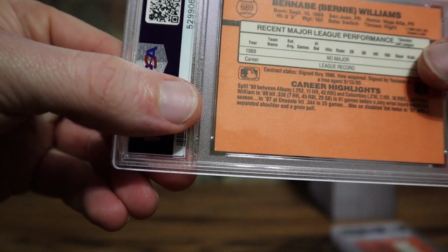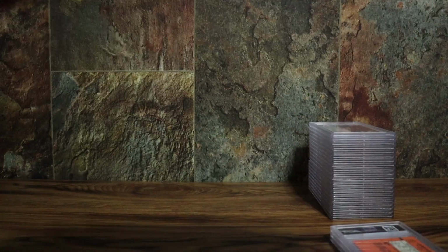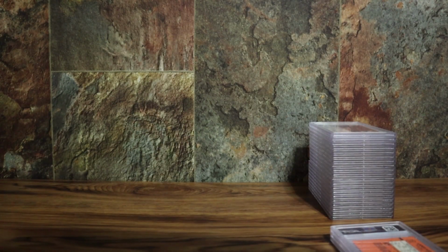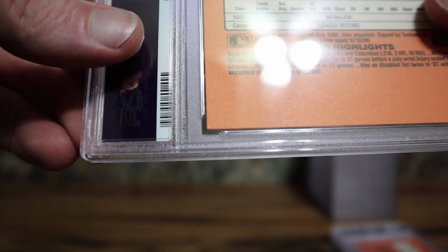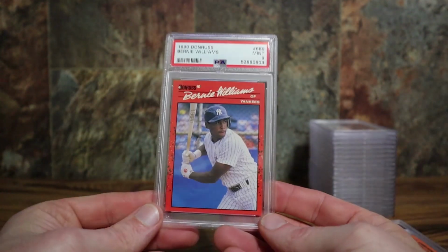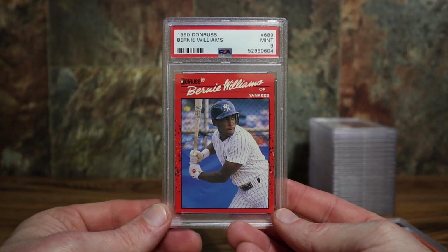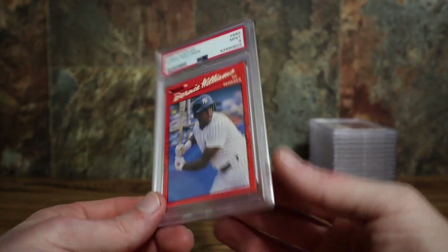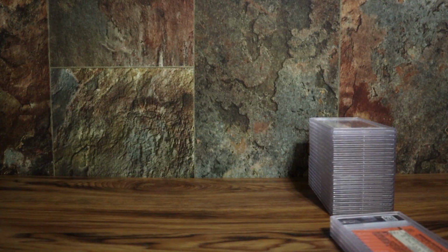That was it. You see that? That's not the corner. Hold on one second. Yeah, that's not the corner. That is actually like the orange tint has come off. That's probably what it was. I definitely missed that on grading. Sometimes when you see a card that well centered on the front, four sharp corners, edges, you just throw it in there and miss something that obvious on the back.